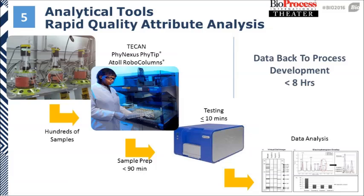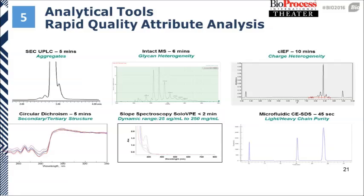So essentially the upstream scientists and downstream scientists are getting the real data the same day. So they can actually rationally design the next step in the process. So this is real QbD. You essentially drive the process through data and analytics. Those are just examples of some methods that we use.